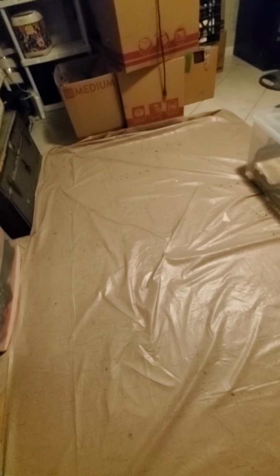This is a vinyl tablecloth I got at Walmart. And it works great, you know. It's vinyl. It doesn't leave any markings on your papers.